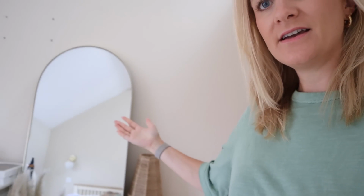I've just come upstairs because I need to change my white jeans because I'm going to do the repotting video and the Q&A video. So I don't want to obviously do that in white jeans. But I thought I'd show you this, which is a bad angle.